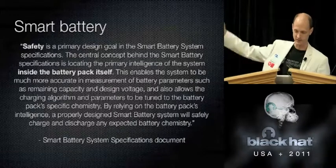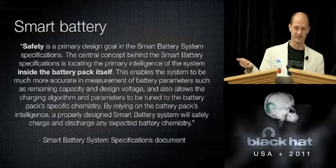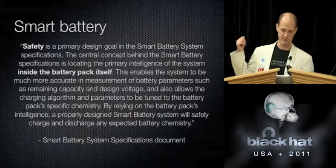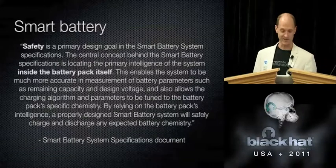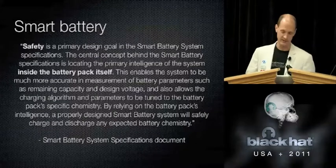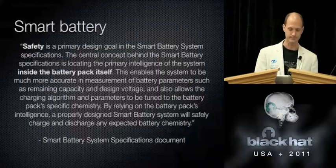If you keep reading, the reason they did this is the battery is in a position to know the most about what's going on. It knows exactly how much capacity it has, what it was designed to do, what chemistry it has, and exactly how to charge it. So the smart battery is the key to the whole charging system.